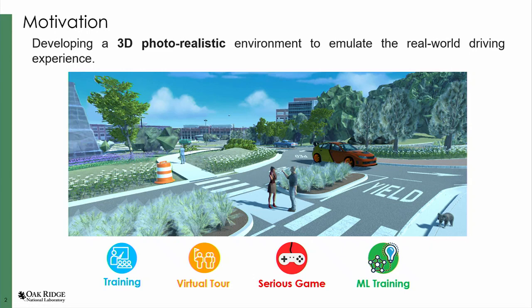What I mean is everything should replicate the physical world, like trees, buildings, and everything should be geo-referenced and can be put into a game engine or a professional traffic simulation software and a simulator to support both simulation and co-simulation. So here are some of the use cases we have. We can do training, we can do virtual tour, and the serious gaming is derived from the scientific gamification aspect.